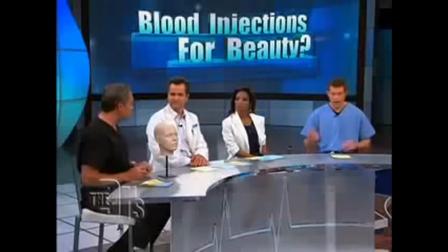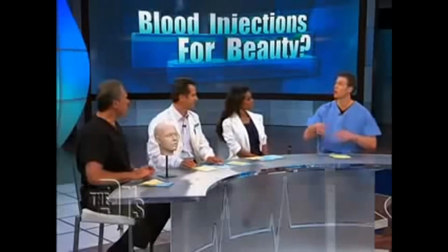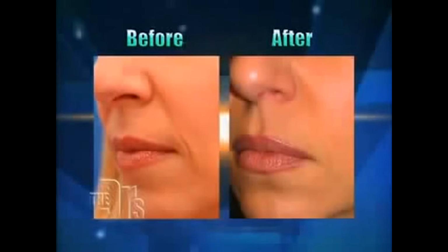Good stuff, interesting idea out of Manhattan. I think that this type of therapy is going to become more and more common for a whole host of problems because you're using your own tissue components. You're not using synthesized manufactured products. Let's take a look and see how this works. These were done by Dr. Sclafani. He was nice enough to share these with us, but you can see the improvement, the filling of the nasolabial lines, corner of mouth.